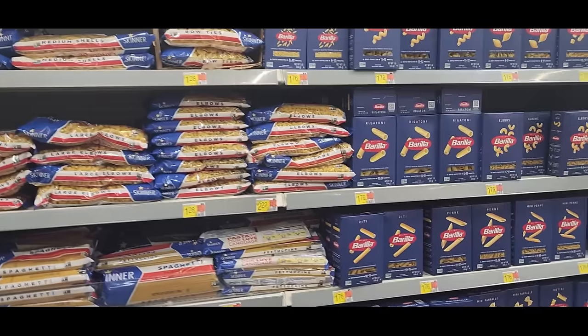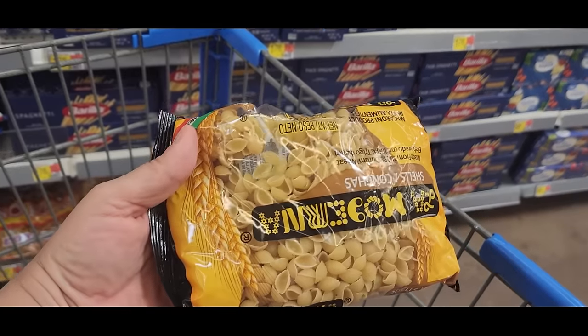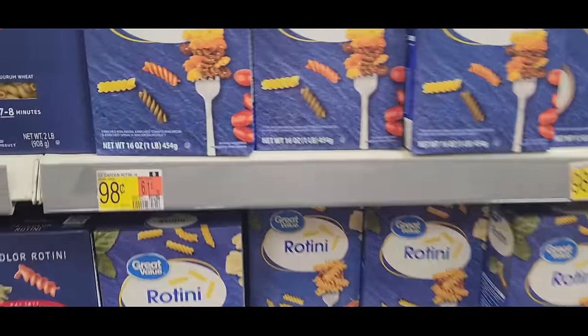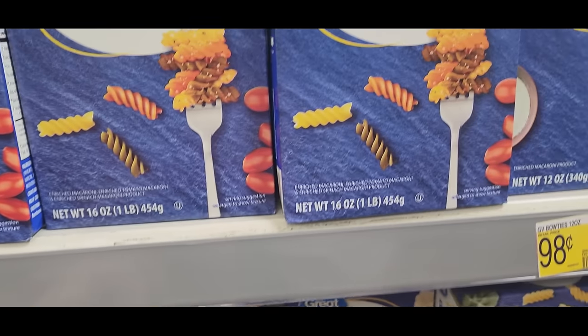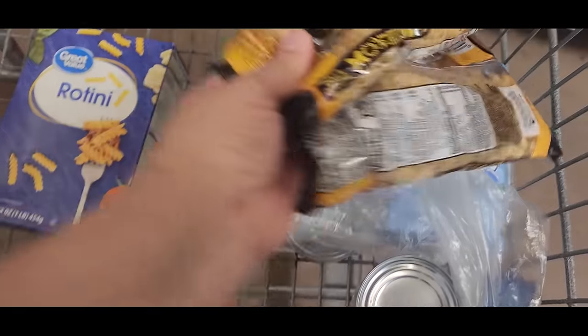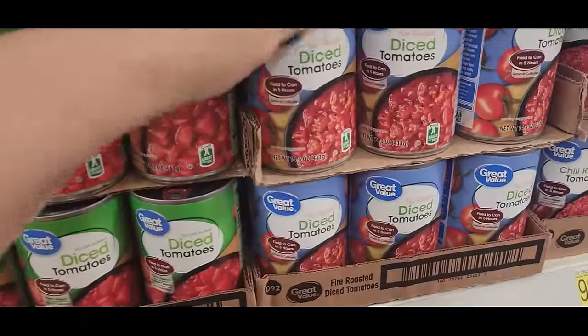I'm gonna check that price that I got, because I got two of these bags, right? It was basically $1. In total, I have 14 ounces. So, look at this. This has 16 ounces for basically the same price. So, you know what? I'm gonna change it. I'm taking this one, and I'm going to leave this too. I'm not taking this. I don't know if I want to take this.